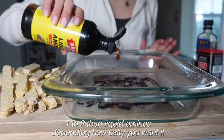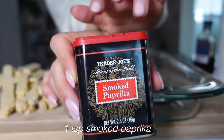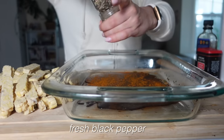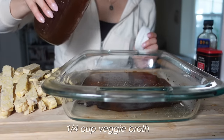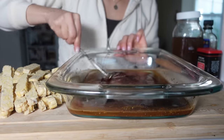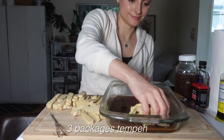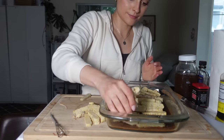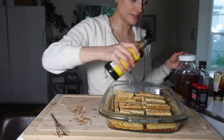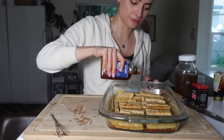Then I'm gonna do some liquid aminos, probably a few teaspoons, smoked paprika to give it a little smoky flavor, and black pepper, a little bit of veggie broth to cover the tempeh, whisk it up. Add in our tempeh. I'm gonna add just a little bit more seasonings because this is tripling the recipe, so I don't know if this is gonna be enough.